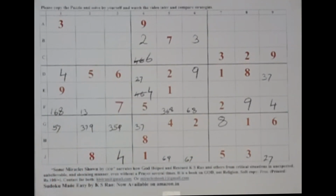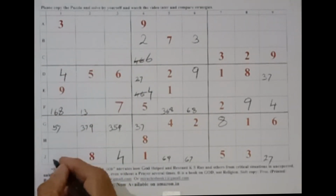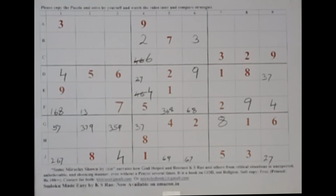Okay, what about this place? Again here 2, 6, 7, 9. We have got only 9 there. So it is 2, 6 and 7. Okay. Now, let us go. We'll come to an interesting stage now.